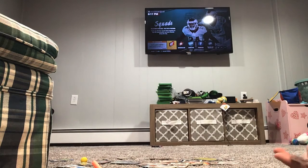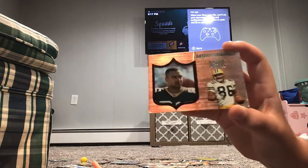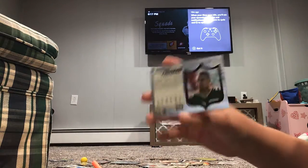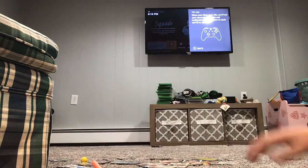Next, this is one of my favorites. Antonio Freeman. Like a see-through card. It looks so cool. And on the back, I have his stats and another see-through. That's one of my favorite cards in my collection. And it feels really nice.